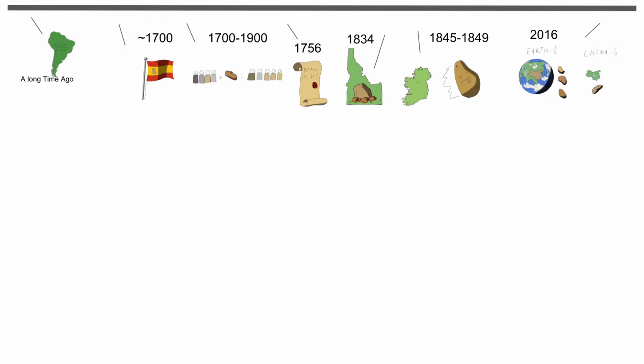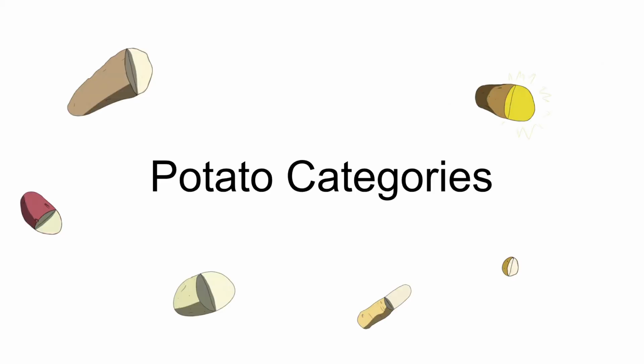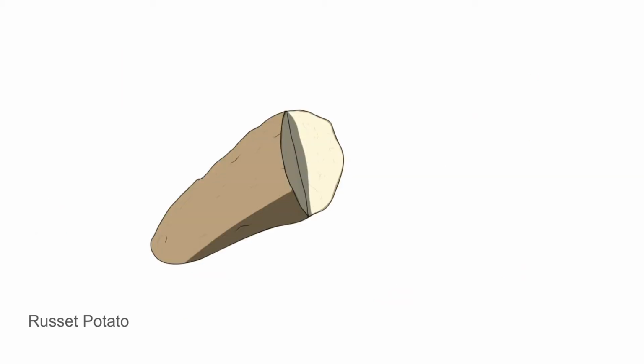Okay, so now that we have a better understanding of the history of the potato, I will go into some details about the different types of potatoes and what you can do with those potatoes. Basically a lot more random potato stuff. Okay, so there are several different categories of potatoes. They vary in different ways. You know what I mean? Yeah.